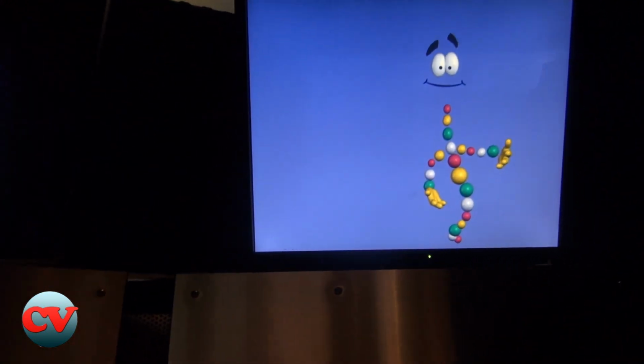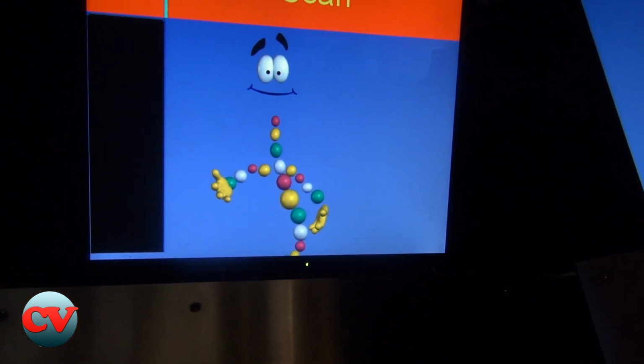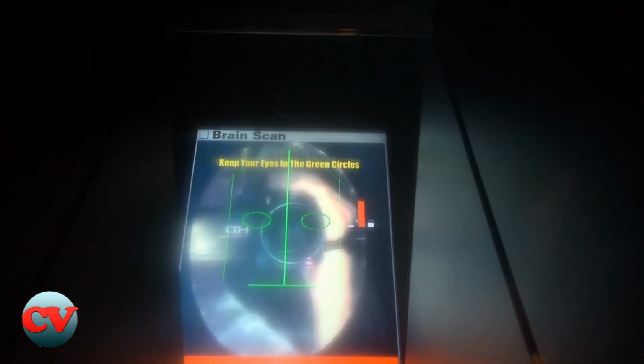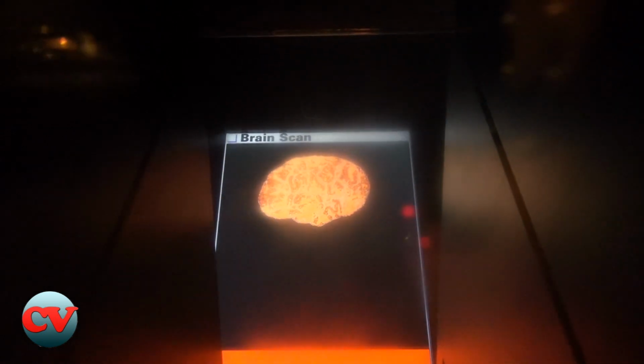But now, check out the panel below me for step two, your brain scans. See the yellow outline below me that kind of looks like your head? Bring your face all the way down until your eyes and mouth line up with the green. Hold down the flashing button, stay really still, and think really hard till I say other. Ready? Here goes.